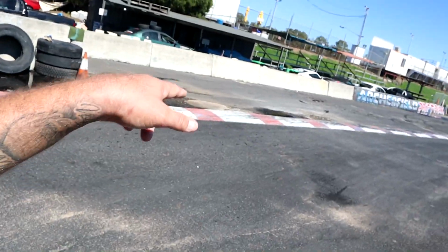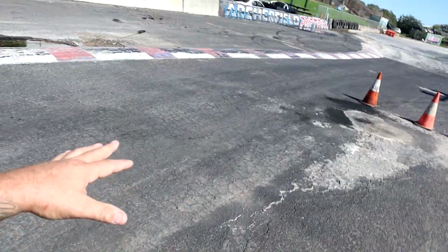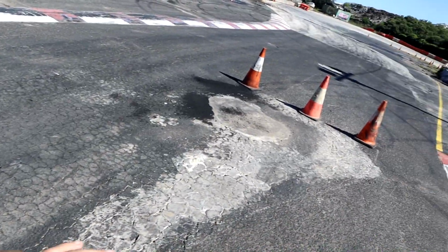And then further around the corner here on the main straight, we've had a spot that's been an issue for quite some time, but only very recently it started to become a problem as such. We do have our potholes on the outside there, that doesn't matter, that's off track. But this area here is really, really bad because this is where they used to line the cars up to go drifting.